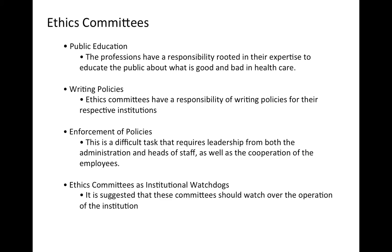The first is public education. The professions have a responsibility, rooted in their expertise, to educate the public about what is good and bad in healthcare. Having seen a variety of cases, they can sometimes be a good sounding board in giving some indication of best practices. Usually, ethics committees will contain someone who has a law background, but they can also include public education around different religious beliefs and how patients might want to be treated given a particular belief set.